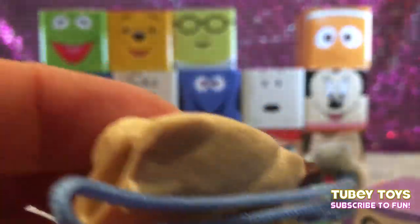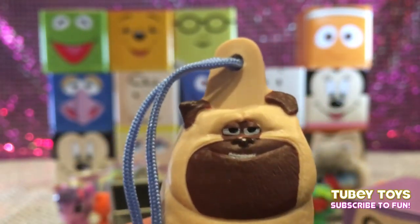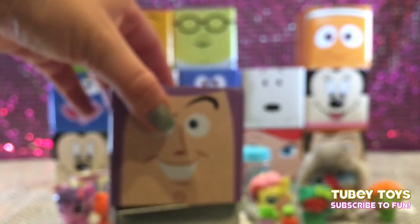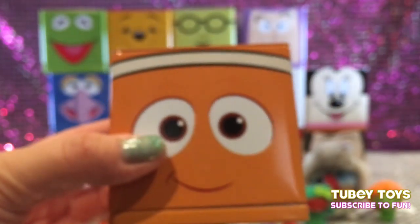Wow, you know, I haven't even opened these. We had gotten it from the cereal box, and I just never bothered to look at it. I've been saving it, and I can't believe we got Mel. Here you go. I can't believe we got Mel. That's super cool. Now we have one more box to open, and it's Nemo.